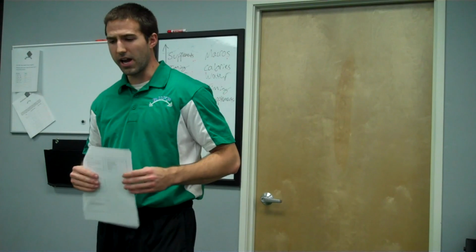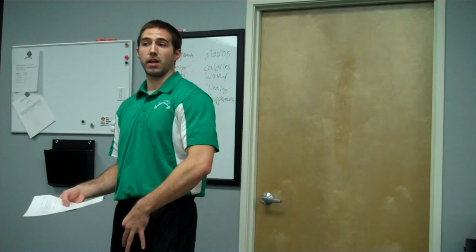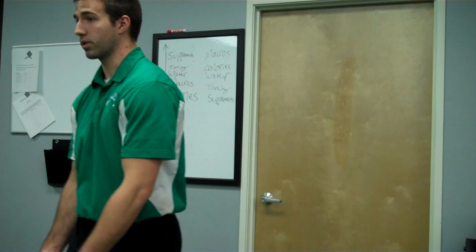So it's going to keep you feeling full longer for that very reason. So those are some reasons why protein is so important. And you might be asking, well, how much should I consume? My baseline recommendation for most of the people that train here is, at a minimum, 0.8 to 1 gram per pound of body weight. So you can take your body weight and multiply that by 0.8 or by 1.